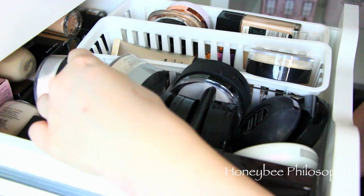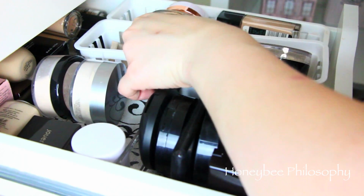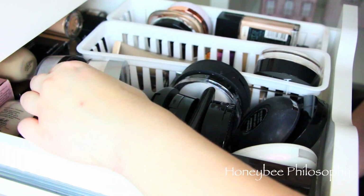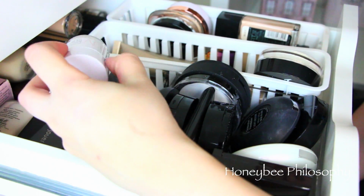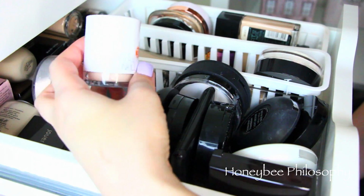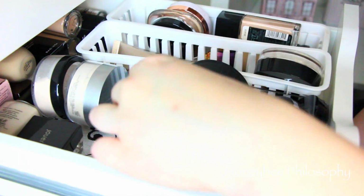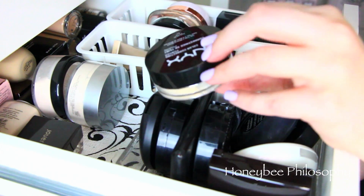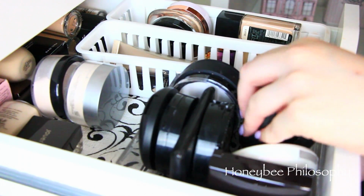Speaking of Cover Effects, I have another one here, the Illuminating Setting Powder. I'm currently using the Matte Setting Powder, and I like it a lot. The Illuminating, I haven't used as much, but I do want to try that still. I have this UV Mineral Sun Kill Natural Powder. I think I'm going to pass it along. I don't reach for that at all. I have the Banana Powder from NYX, another one I'm going to pass along. Banana's just too yellow for me.